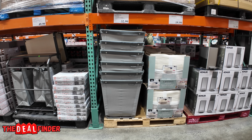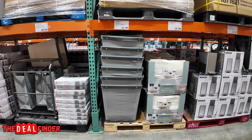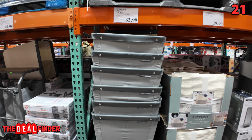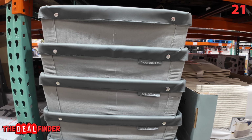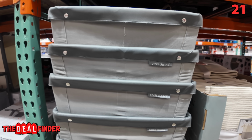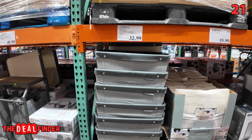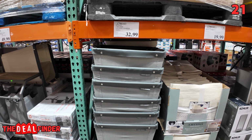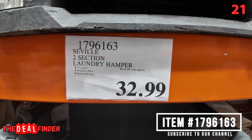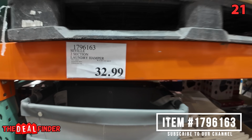Okay, good night. And then from Seville, we do have this 2-section laundry hamper. It does have 2-inch casters at the bottom, a polyester fabric, a removable bag. It's 3.91 bushel feet, so it does have a nice capacity to it. $32.99, not bad at all for this laundry hamper. We've seen many. It does have those durable handles on the side as well.